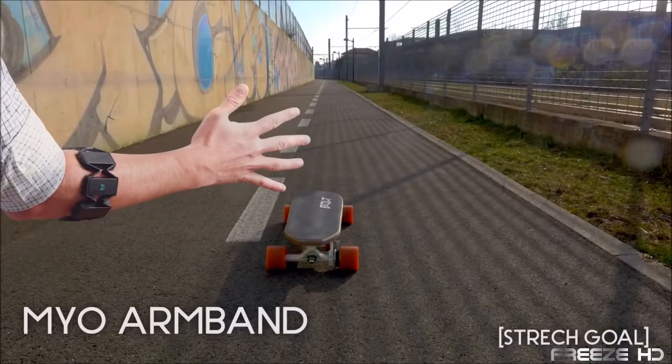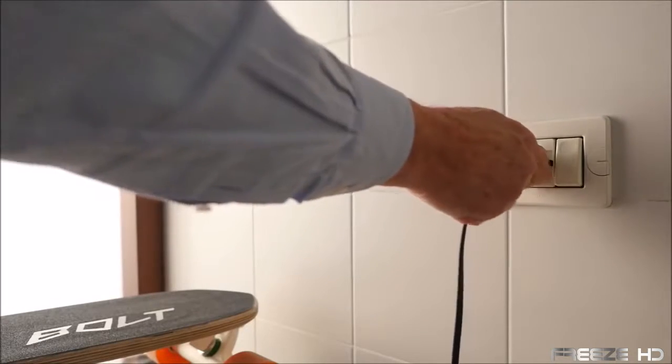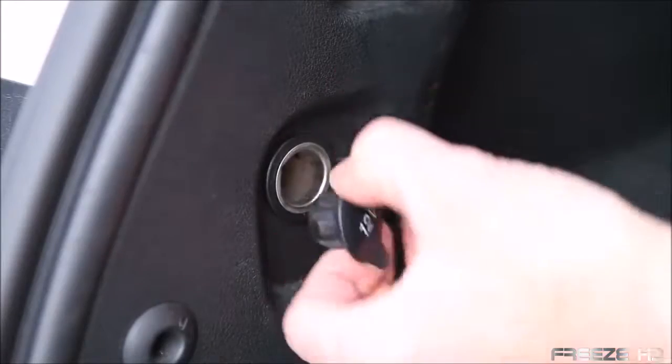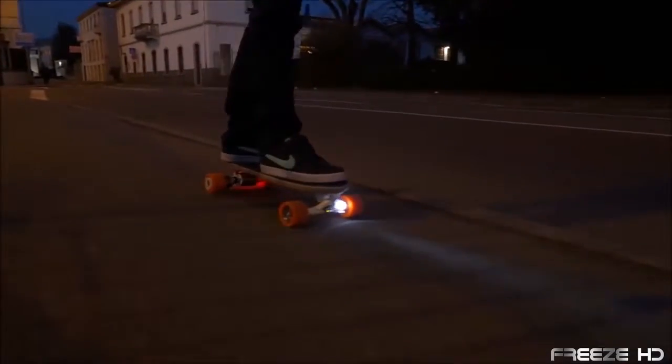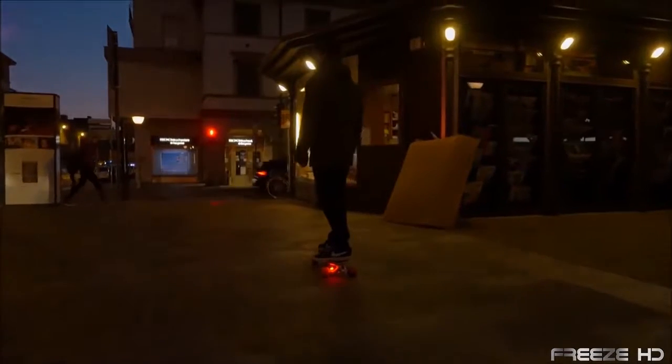Bolt is smart with Bluetooth 4 connectivity. We're going to develop a smartphone app and also integrate it with wearables. Bolt has extremely low running cost and lets you save money on fuel. A complete recharge for an entire year will be less than $5 on the bill. And when the sun goes down, turn on the lights and continue to skate.